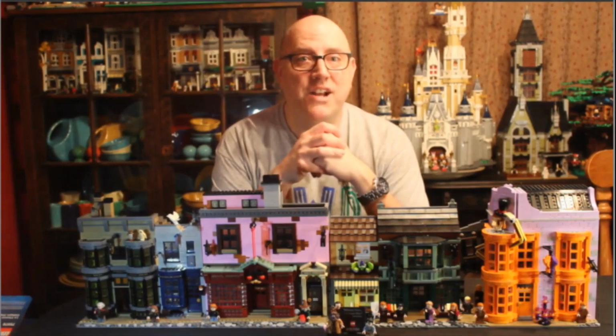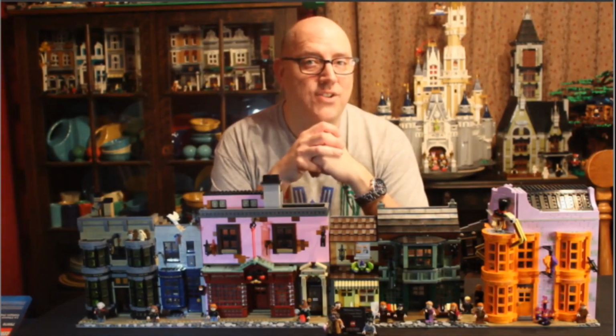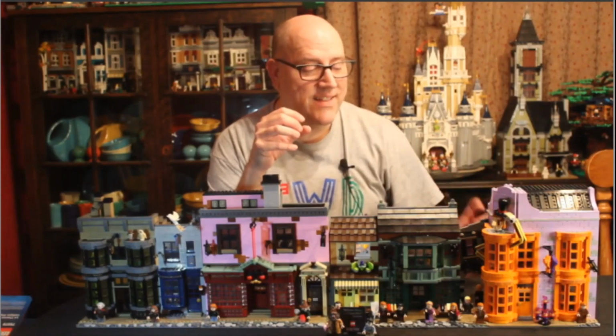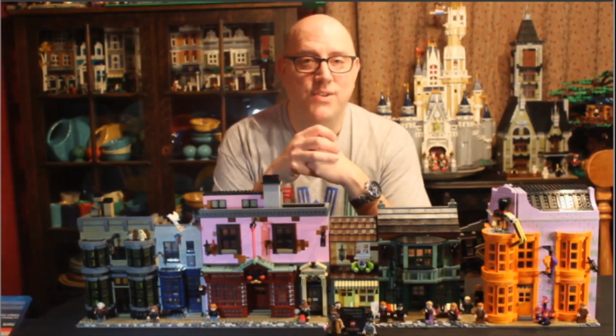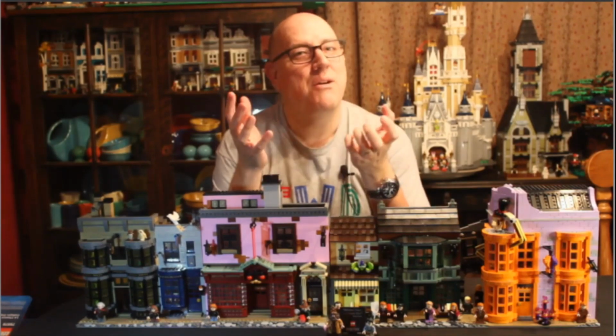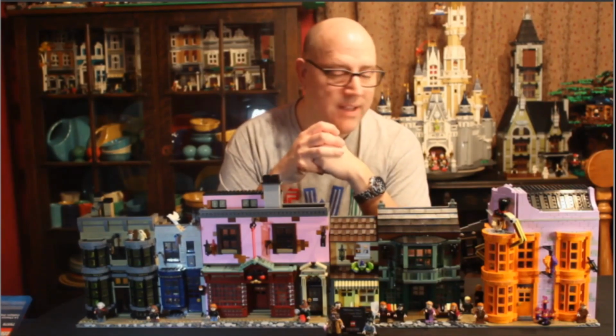I have a friend that actually has the haunted house, and they've done their little amusement park, and they've made this the entrance to their haunted house, like queue line in their fairground. So I thought that was pretty cool in their amusement park.